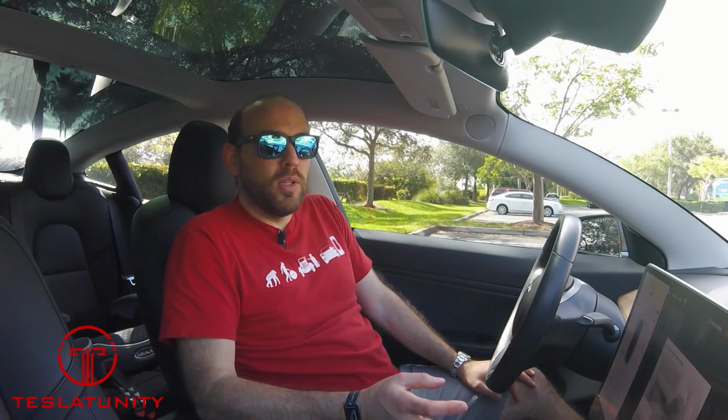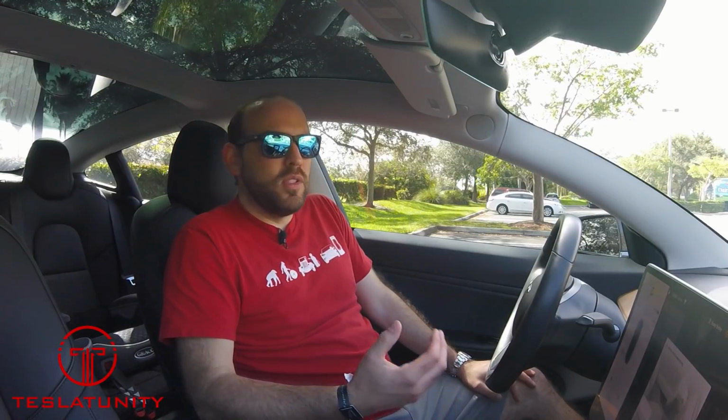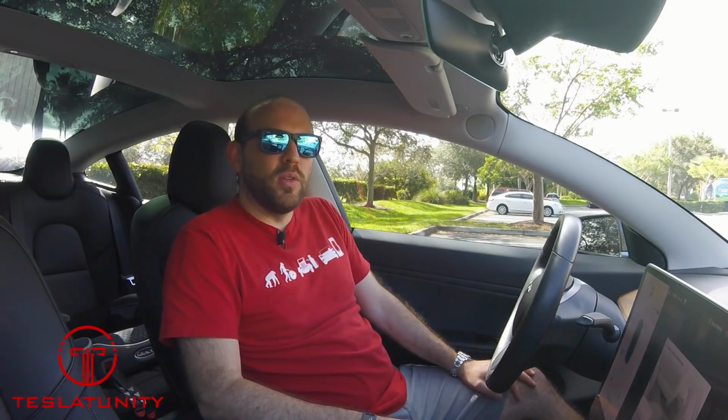Certainly Jaguar did take it seriously. The car itself is designed well. They had people who knew what they were talking about on the test drives, making sure people who weren't familiar with electric cars, talking about regen, one pedal driving, and of course showcasing the instant torque and the fun factor of driving it.